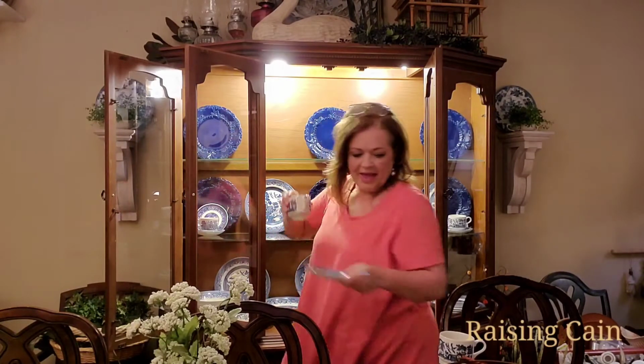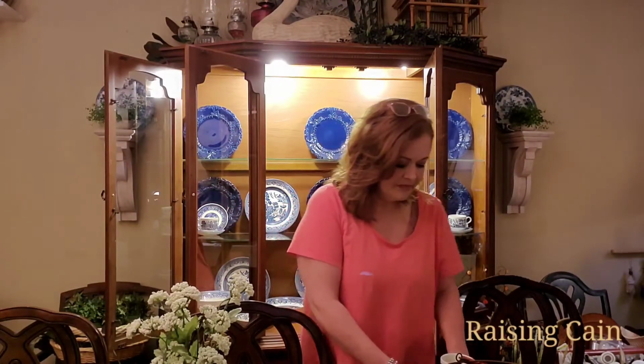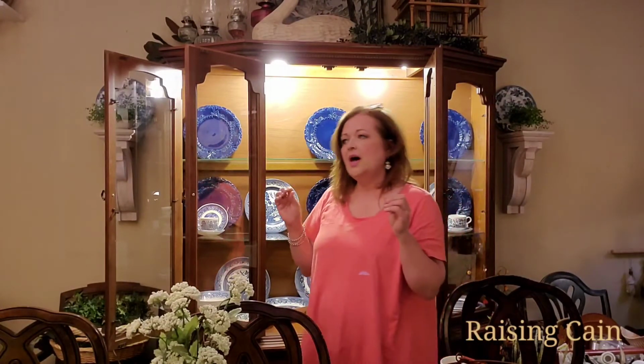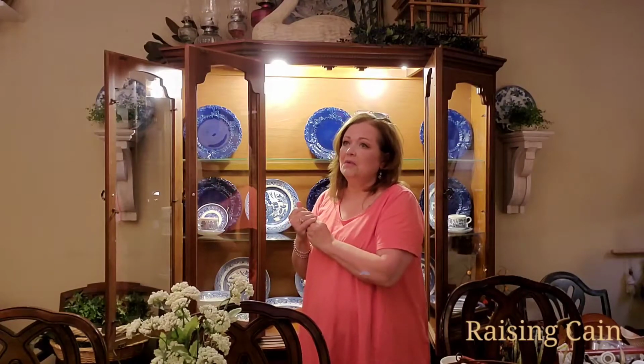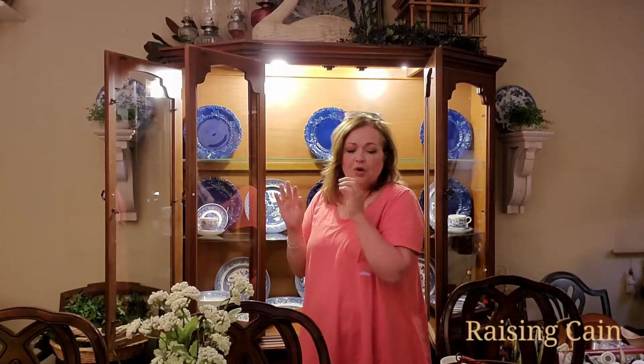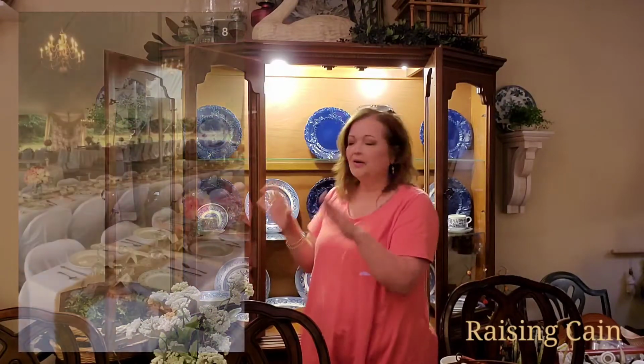I actually have a ridiculous amount of dishes and glassware, because when Mallory got married, I already had a lot. I had a lot of vintage dishes, but for her wedding reception, I collected enough vintage china that we seated over 200 guests with china and silverware and glassware. It was beautiful.